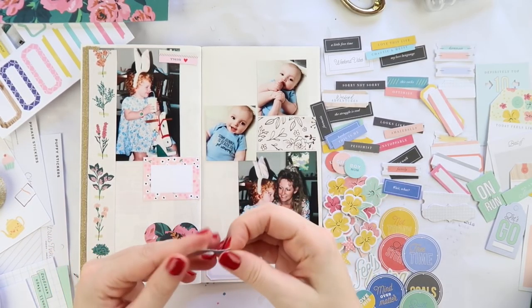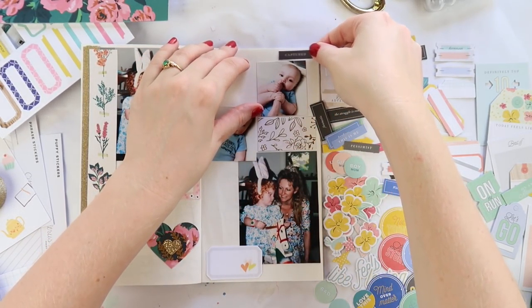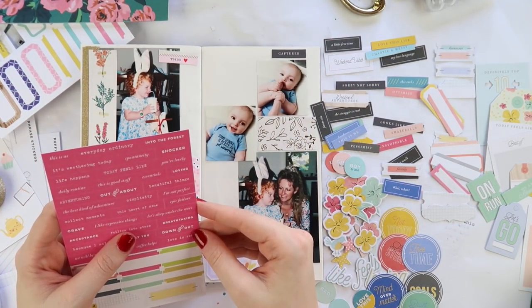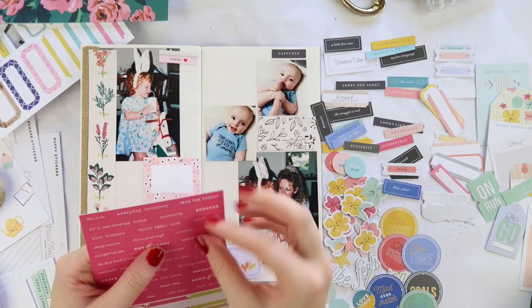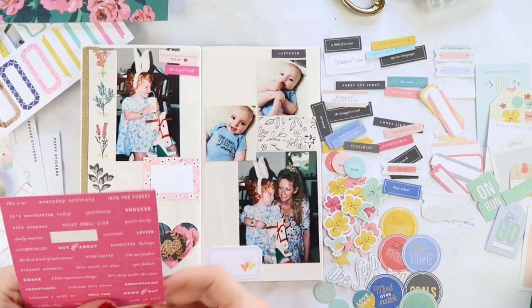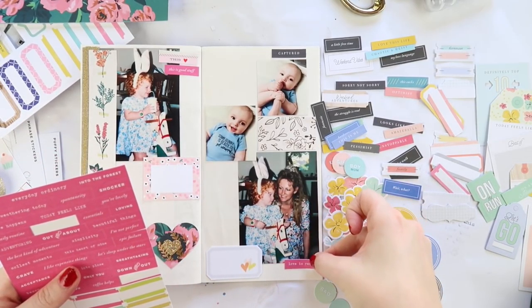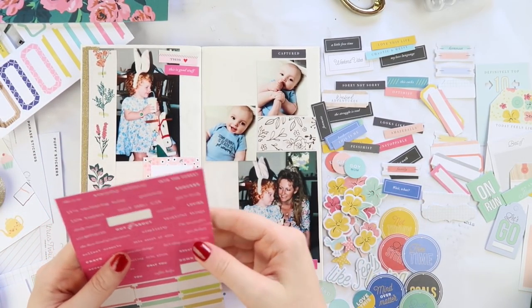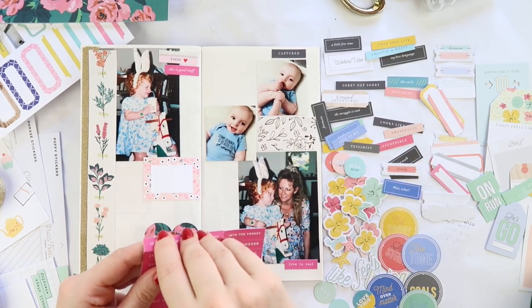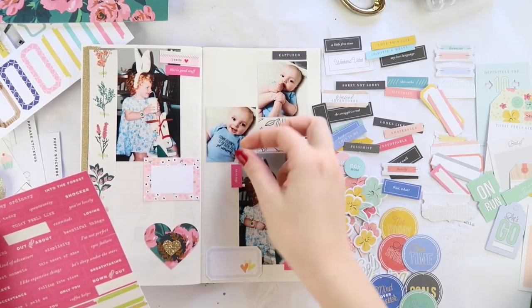So that's a tip. If you're finding that your pages look like everything's floating around, you don't have to overlap everything, but sometimes it's nice just to overlap a couple of elements to make it flow a bit easier. Using some of the delicious hot pink tiny word stickers, and any kit that comes out with tiny word stickers is an immediate favorite for me, because I just can't get enough of them.